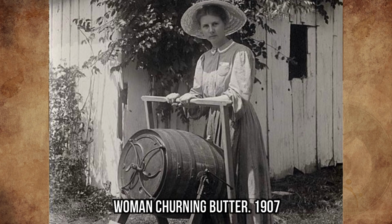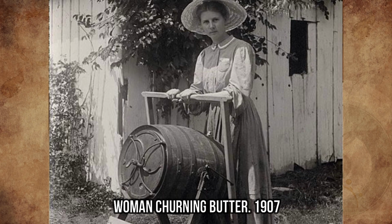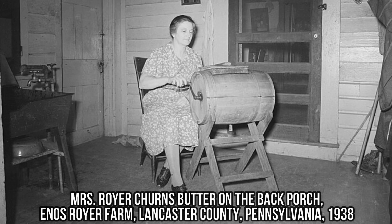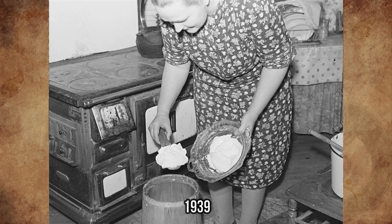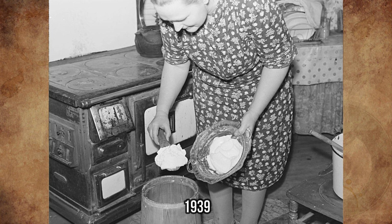This is done through a mechanical process via a crank used to turn a rotating device inside the churn until the cream turns to butter. Generally, salt and bicarbonate of soda were added.